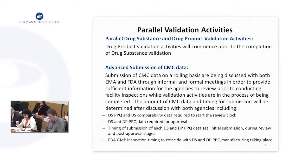As you see there, the amount of process validation data and the timing of the submission is going to be determined after discussion with both agencies. Thus far, we have agreed that the FDA has requested the drug substance PPQ and drug substance comparability data to start the review clock. The timing of the submission of each of the drug substance and drug product PPQ datasets, either within the initial MAA, during review, or post-approval, is still under negotiation, but it does appear that both agencies are amenable with regard to what PPQ data are required to support approval and whether some DP PPQ data can be deferred to post-approval. To support that approach, the FDA GMP inspection timing will coincide with drug substance and drug product PPQ manufacturing taking place at the commercial site.